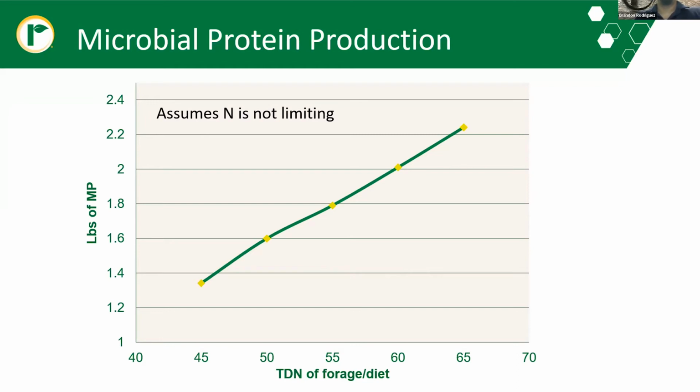And when you look at this, it's pretty impressive, right? At a 65 TDN forage or diet, they're producing 2.2 pounds of microbial protein. That's like feeding basically 4 to 4.5 pounds of soybean meal to an animal, assuming a 45 to 48% protein soybean meal, right? So that's pretty amazing. That's a lot of mass that they're getting just from microbial protein. So this is another really important thing to understand: we can basically feed the animal protein without really feeding them protein, right? We can increase protein to the animal by just increasing the amount of energy that we're giving to them as well.